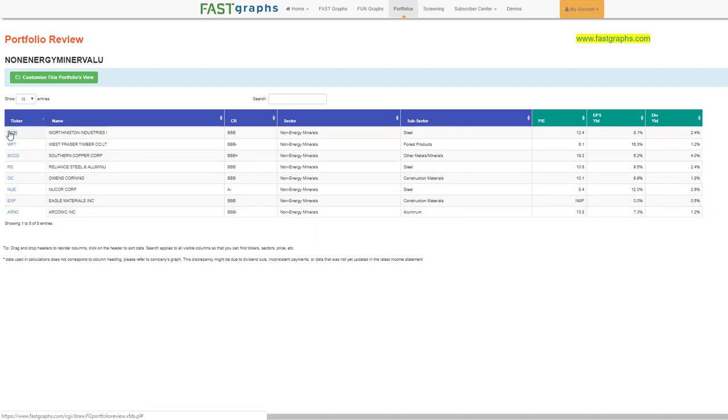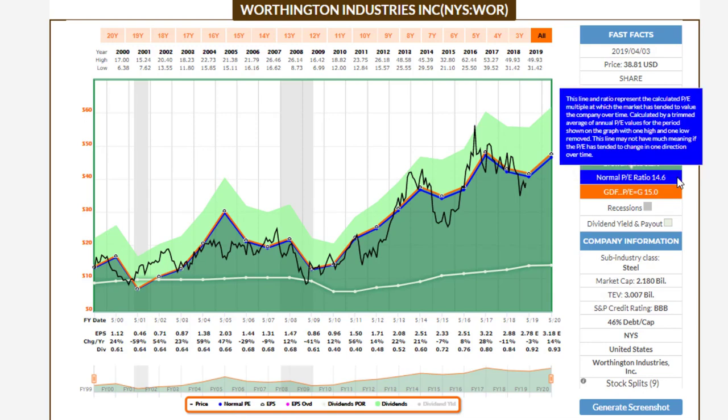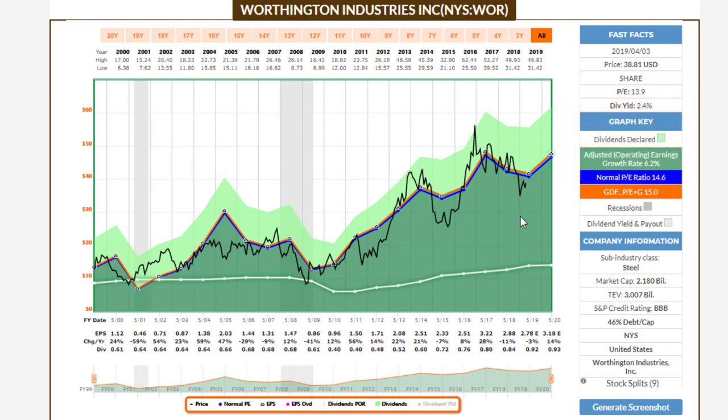So let's start. I'm going to go into Worthington Industries here. Now this happens to be one of the better examples of companies that I might even possibly consider investing in in this sector. One of the attributes that this sector seems to have in common is a lot of cyclicality. So I want you to notice the orange and blue line on this graph, they're actually both lines. You'll see that's the orange and there's the blue. They're almost identical. They're both running at a PE ratio of 14.6 on the blue and 15 on the orange line. Notice how earnings go up and down.